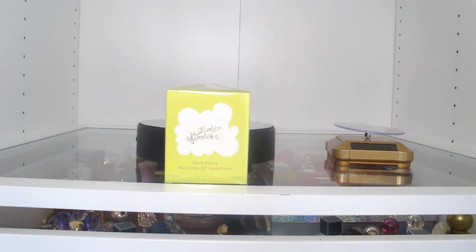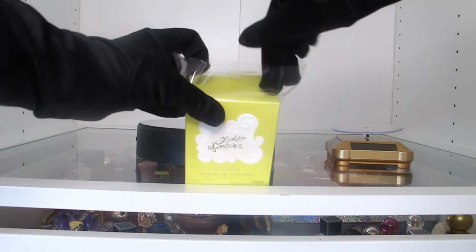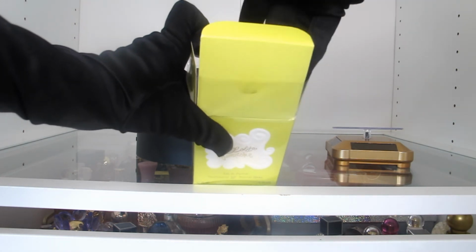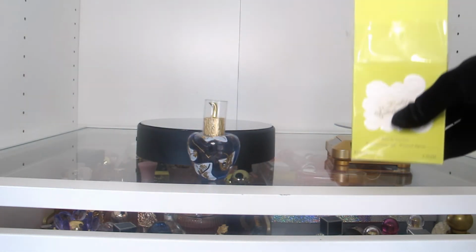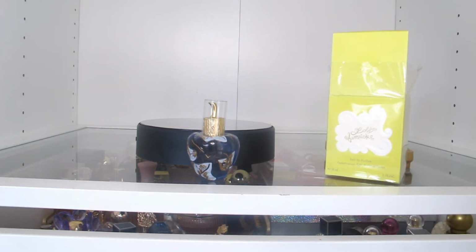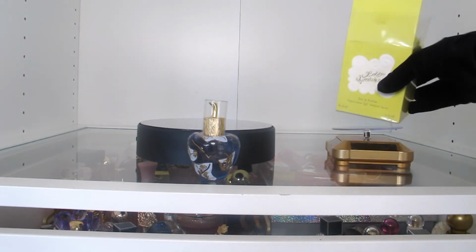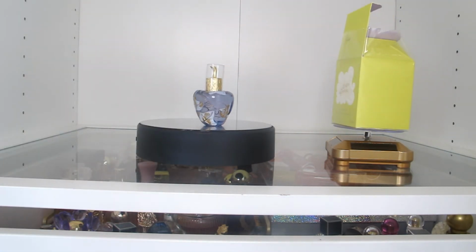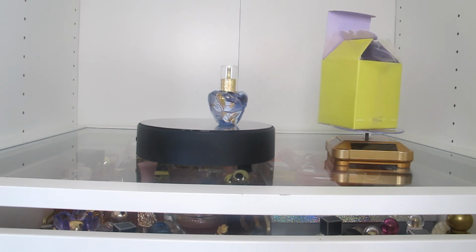Next we have Lolita Lempicka, the original. This one has also a huge following. This one has been discontinued, at least in the original packaging. I'm not sure if this is being continued in a different packaging. You might be still able to find this online though. This has a predominant anise note, which is a fruit, or a berry kind of fruit from a tree. And it has also floral notes. It is very, very much unique, which is why it is a little bit controversial. Some love it, some really dislike it.